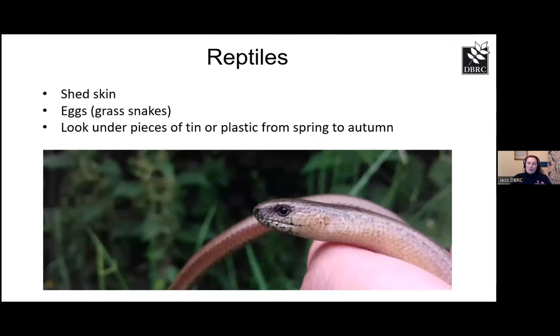So a few non-mammal things we're going to quickly go through. Here, reptiles. Reptiles will shed their skin each year. They will do that somewhere where they feel quite safe. So if you've got something in your garden that warms up, that a reptile could get underneath, they might do it there where they feel quite safe, but it's quite warm.